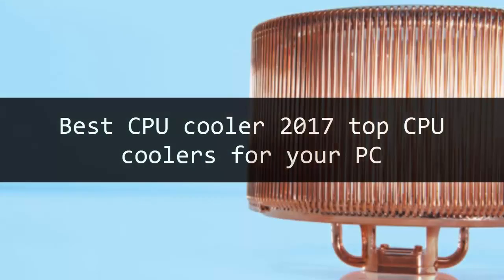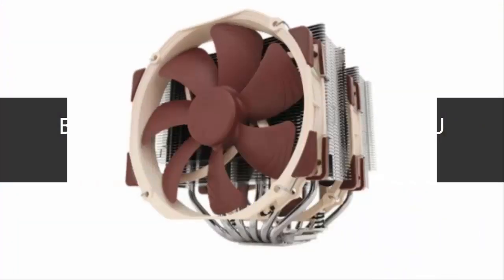Best CPU Cooler 2017: Top CPU Coolers for your PC.